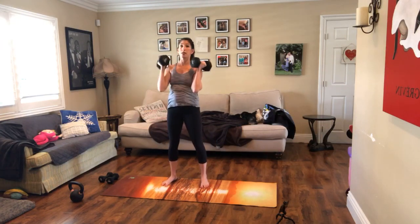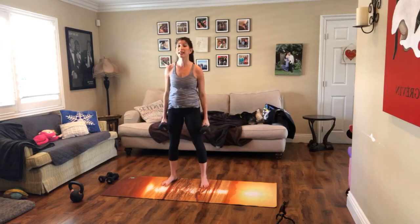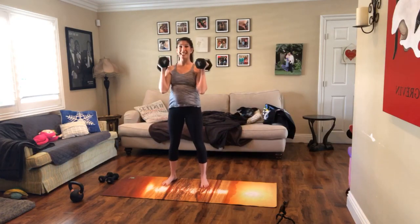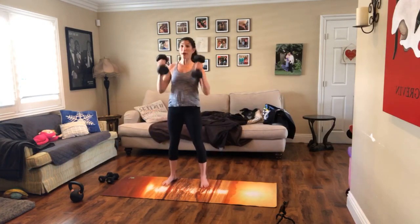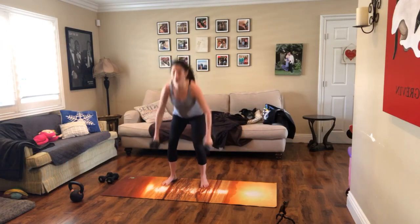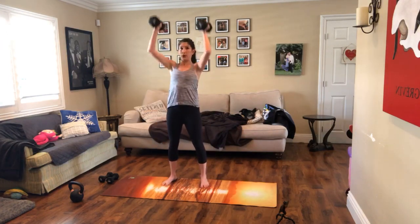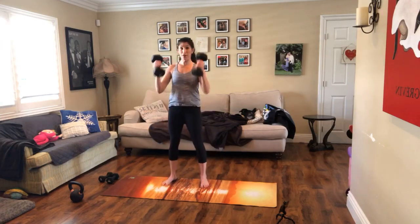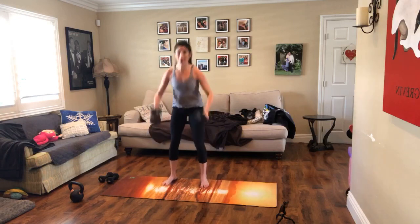If you can see yourself, if you have a mirror handy, make sure your knees aren't caving in. Keep pressing them out. 10 seconds, and then we're gonna go back to squat to curl. We're going backwards now. Squat to curl, guys. These ones are a little faster, down and up. Pump it out.